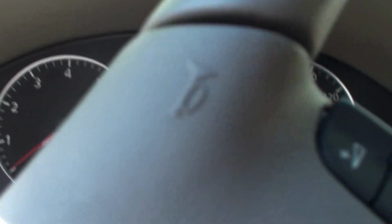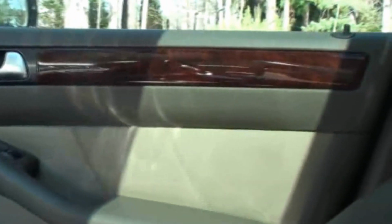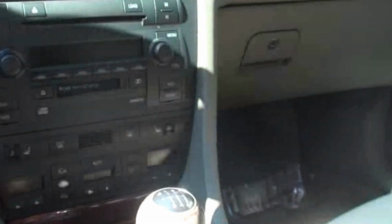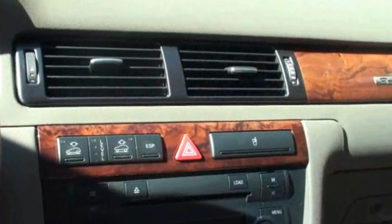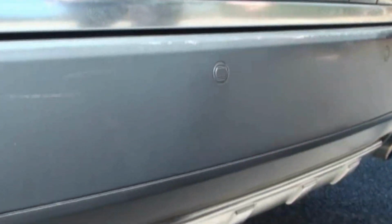It's got a 6-CD changer in dash, so you don't have to go in the back of the trunk and load them. Very good condition overall, inside and out. Of course, there are minor flaws, as with any used car. The minor flaws that I took to point out, I showed in the pictures too. On the rear bumper, there's a little bit of scratching from loading and things like that.